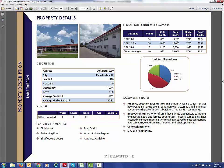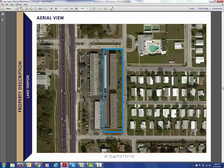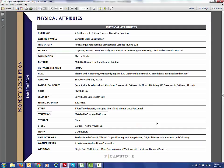Look at it. It's all the same stuff, same information. It just gives you the same information. Okay, more pretty pictures, far away pictures, even further away. How many pages? 41 pages of useless information.